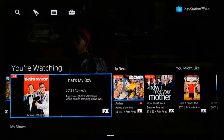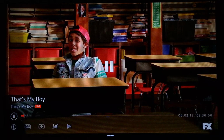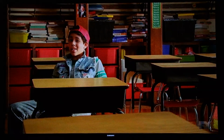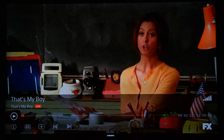So I'm going to hit the circle and get back out of here. Now I'm going to go back into the FX, the channel this is showing live. Now I'm going to hit the X button, and this pauses it because this also has somewhat of a DVR function. I can't record right now, or we don't have the ability to record, but we can actually pause and then play, which is pretty nice.